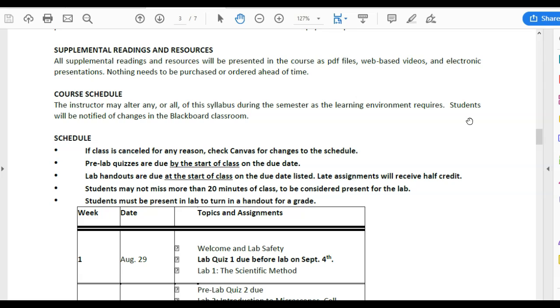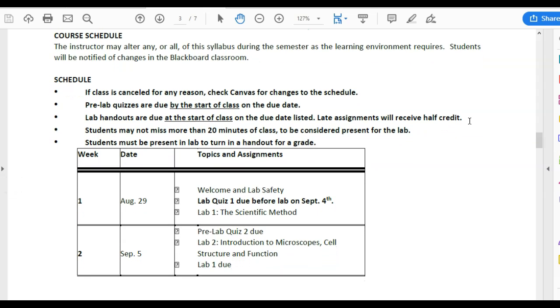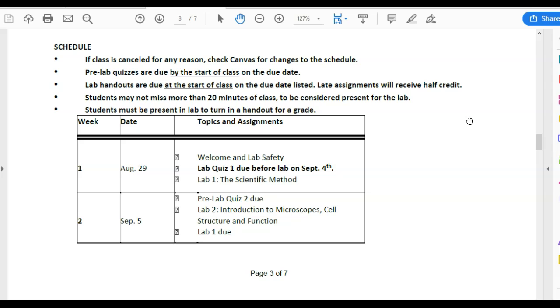If there's some supplemental reading, I will post it in the course, most likely as announcements. After, say, someone raises something in class, we want to explore it further, that will be the case. Now, if classes get canceled for any reason, check Canvas, because I don't have your phone numbers. I can't communicate with you in any other way. So on Thursday morning, always check Canvas, especially if there's inclement weather.